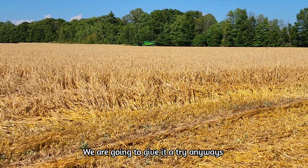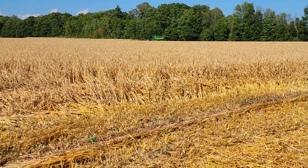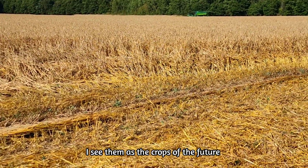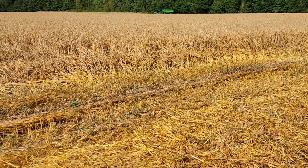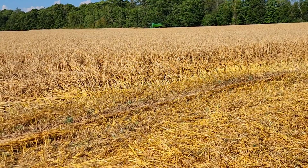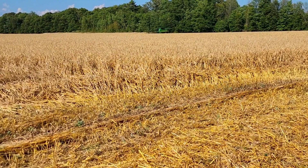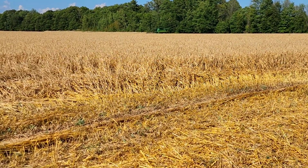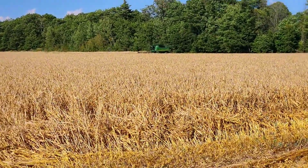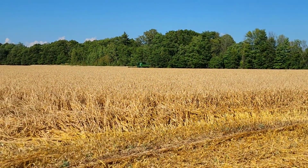I think a lot of people are doing the overwintering crops these days for the same reason, because droughts can be devastating. And I think, who knows, maybe in the future everything will be reversed. Maybe all the crops will be planted in the fall and harvested earlier in the summer instead of planting in the spring and harvesting in the fall. We'll see, it'll be interesting, but you have to adapt to the climate. And I don't see it getting any less hot or less dry.